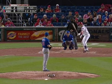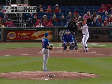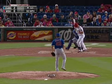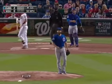I just retweeted it, tweeted it out, however you want to put it. Tweeted it.